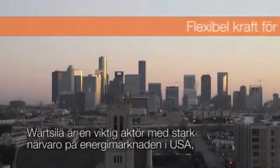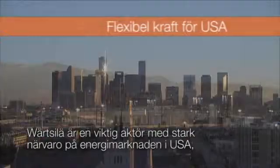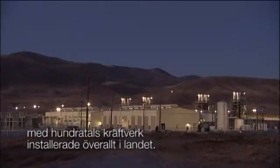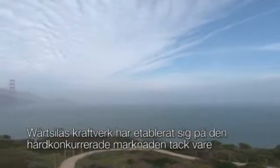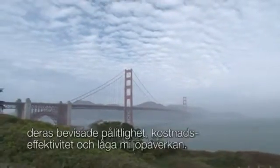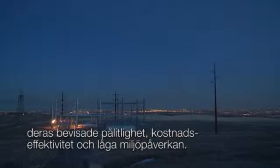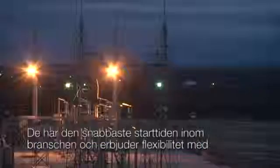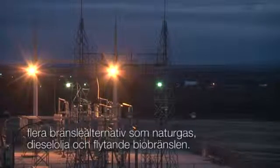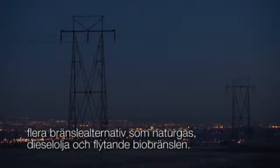Wärtsilä is a major player with a strong presence on the US energy market with its hundreds of installed power plants throughout the country. Wärtsilä power plants have gained ground on this tough market due to their demonstrated reliability, cost-effectiveness and low environmental impact. They have the quickest start-up time in the industry, and they offer fuel flexibility with multiple fuel options: natural gas, diesel oil and liquid biofuels.